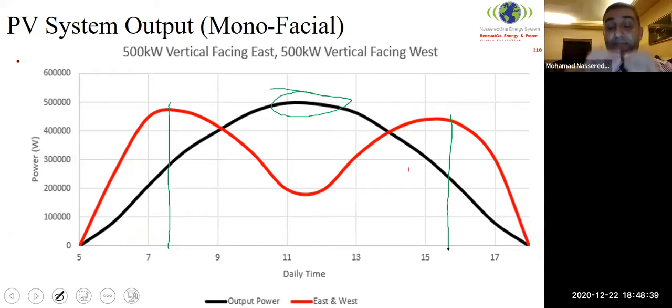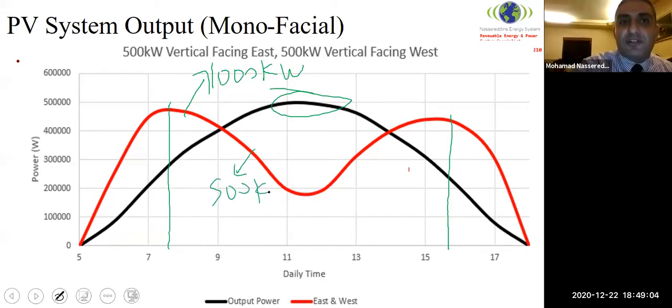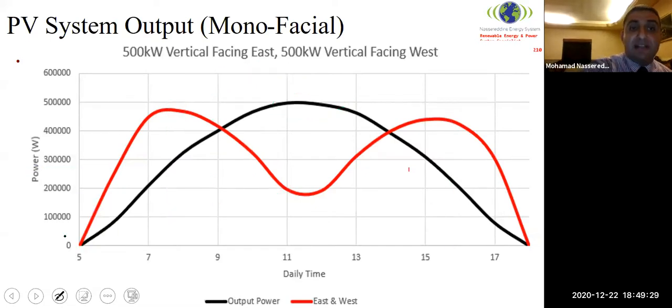For the monofacial, guys, please pay attention. For the red one, for the monofacial, I need 1,000 kilowatt panels. For the bifacial, for the red one, I need 500 kilowatt. That's why the bifacial panel gave us a great improvement. So for monofacial, I need to double my panels. For the bifacial, under this condition, I need half the panels.